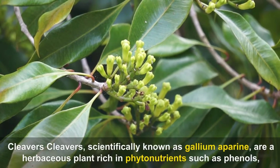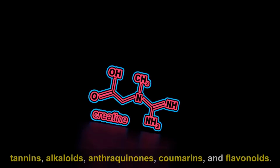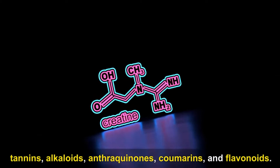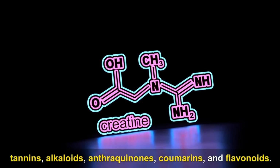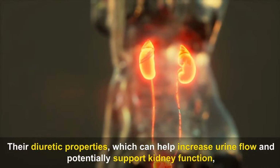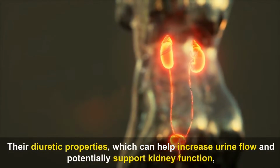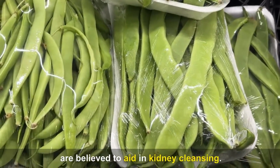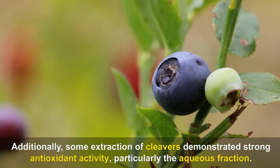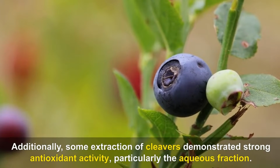Cleavers, scientifically known as Galium aparine, are a herbaceous plant rich in phytonutrients such as phenols, tannins, alkaloids, anthraquinones, coumarins, and flavonoids. Their diuretic properties, which can help increase urine flow and potentially support kidney function, are believed to aid in kidney cleansing. Additionally, some extractions of cleavers demonstrated strong antioxidant activity, particularly the aqueous fraction.